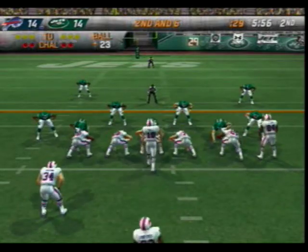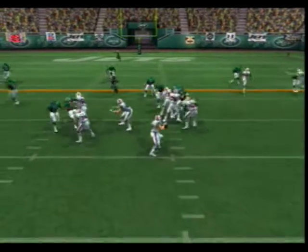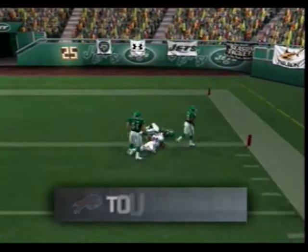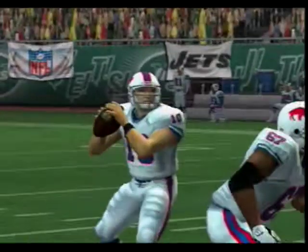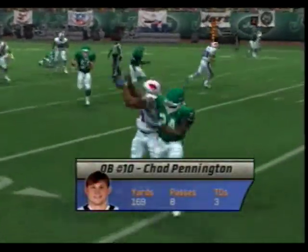Hey, watch the screen. Watch the run. Let's go now. Drops back. Closing in. Gets the pass off. Touchdown, Buffalo. I'll tell you, this is nice work by both the quarterback and the receiver in his play. Watch it here. He reads the coverage, looks for the best option, and then throws it to him.